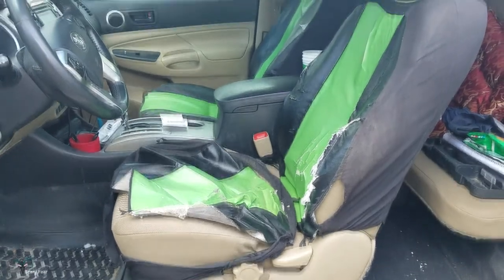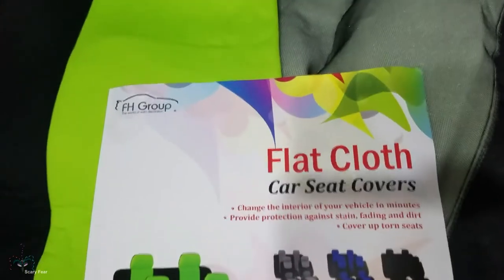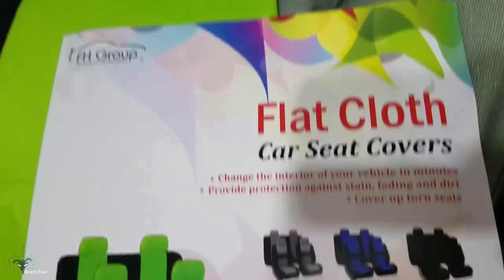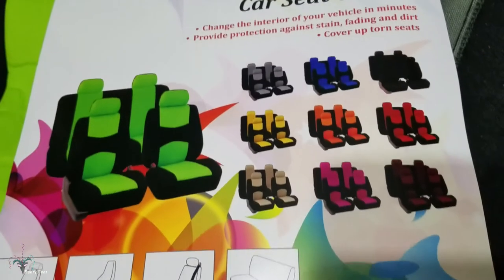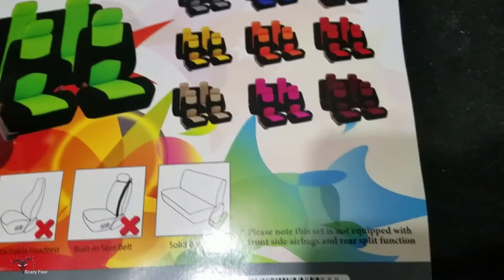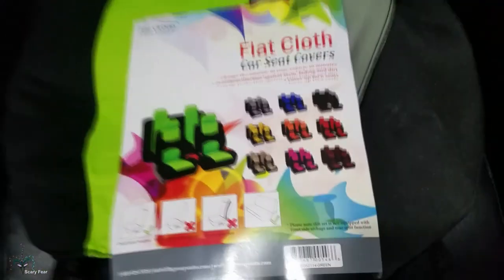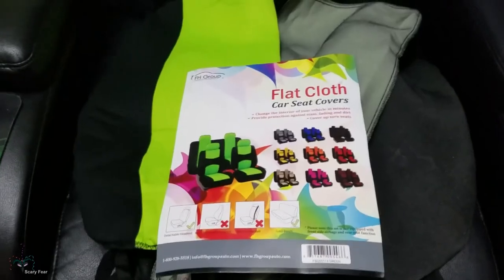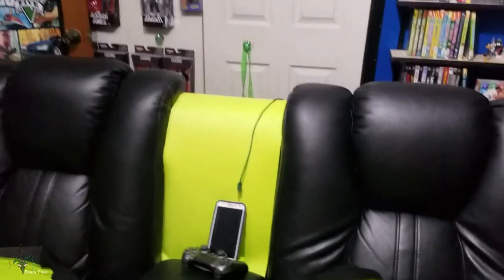Now, this is Chris's 2015 Toyota Tacoma. It's a work vehicle that he uses to do his leak detection, which is kind of like a plumbing job. And he drives a lot all over the Tampa Bay area. So I decided that his first seat covers have been pretty much destroyed. I got him this new set on Amazon, and it's his favorite color, green.